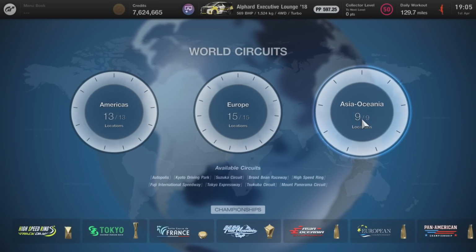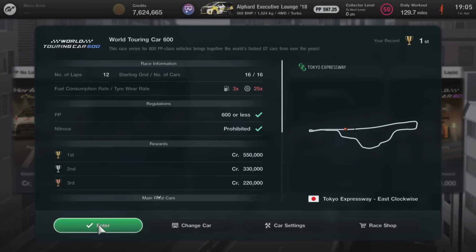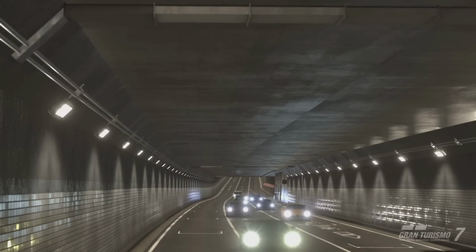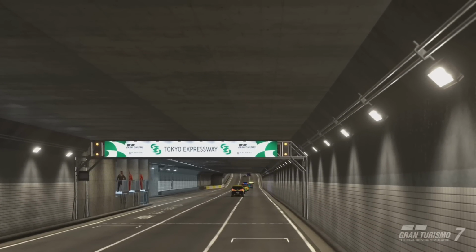In terms of the event, you want to head over into Asia and go up here to Tokyo Expressway in Japan. Go over to this event here, the World Touring Car 600, it's the 12 lap event, and go ahead and enter it. So let's talk about this build itself and how to run it. In terms of difficulty, you definitely want to run easy. Anything else over that and the AI will absolutely eat you up for breakfast.